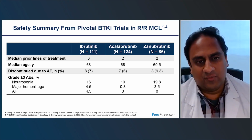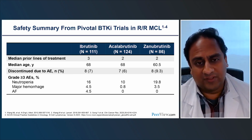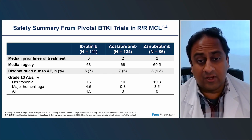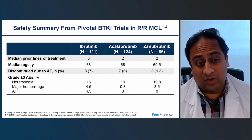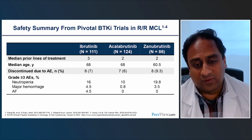Here, we're going to focus more on the safety of different BTK inhibitors from trials in relapsed refractory mantle cell lymphoma. So for the 3 covalent inhibitors, each had a pivotal phase 2 single-arm study that enrolled a significant number of patients. You can see here about approximately 100 in each cohort. And we know that there are certain types of toxicities that are affiliated with BTK inhibitors. And these things are neutropenia, bleeding or hemorrhage, and atrial fibrillation.